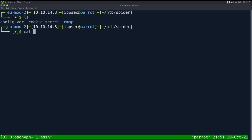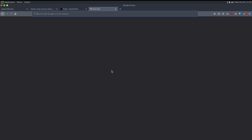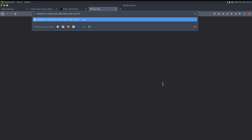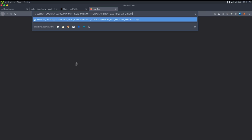If I went back to the cookie, so this config.var, the one thing I did to find out this was Flask, or Python Flask, is I Googled a few things. I'm going to Google like a few just variable names. So Google that. We'll add JSON sort keys in this config. Rate limit storage URL, that sounds good. Let's pick another one. Trap bad request error. So just Googling a bunch of these variable names, and we'll see what comes up.